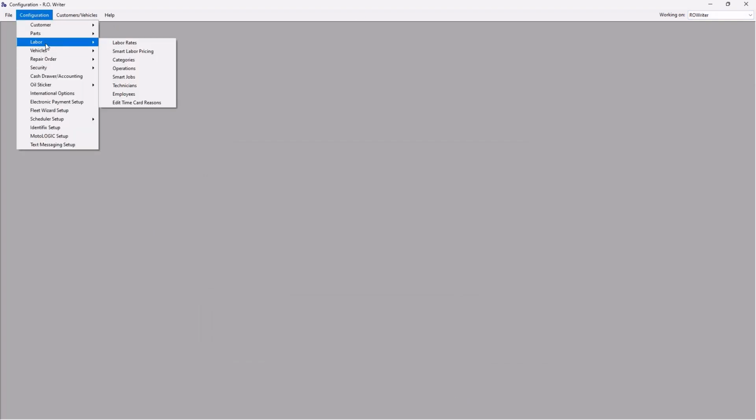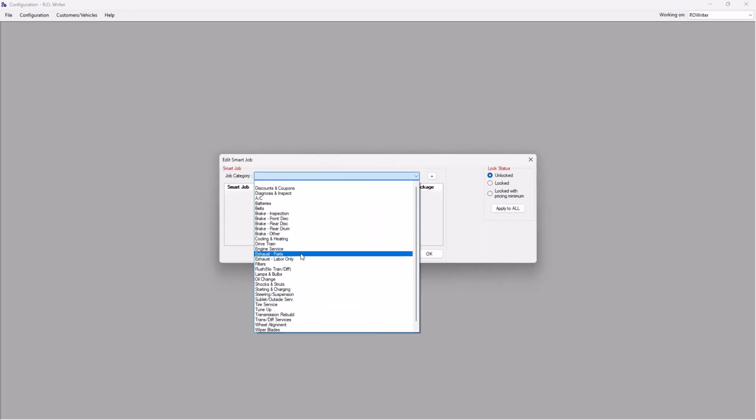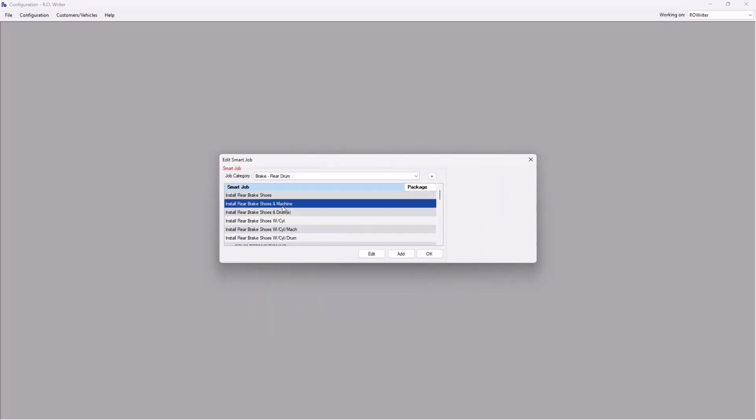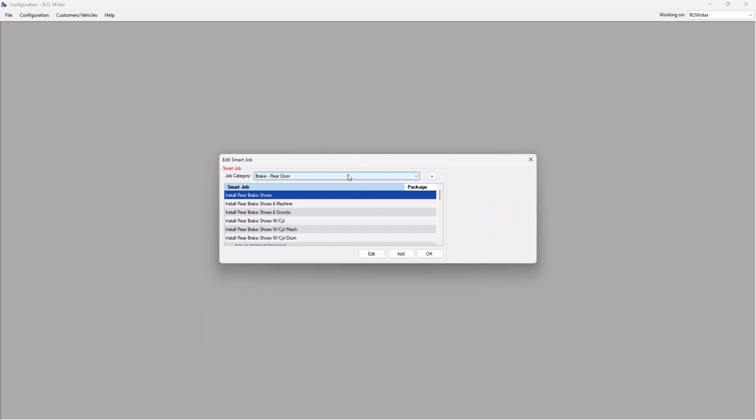So as I said, if you've got already in your system, so if I come back in here and go into Smart Jobs, if you come in here and you just randomly pick something, let's just go rear drum, and I come in here and edit. If it's not already linked to a labor operation, you want it to come through with a labor operation, you can come into those set ones and just come in here and choose your labor category and your labor op that matches and edit what's already in the system. If you're starting from scratch, you can literally just add a job, pick your category, build it up exactly the way you need it if you don't already have some in the system.